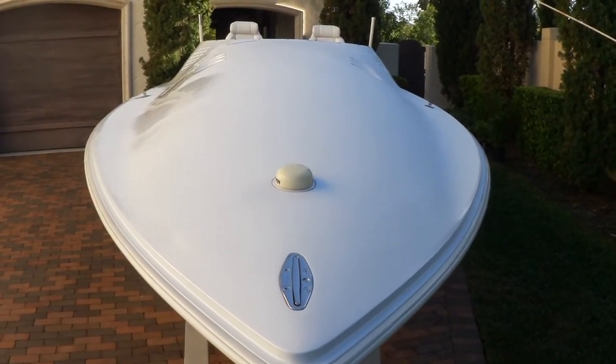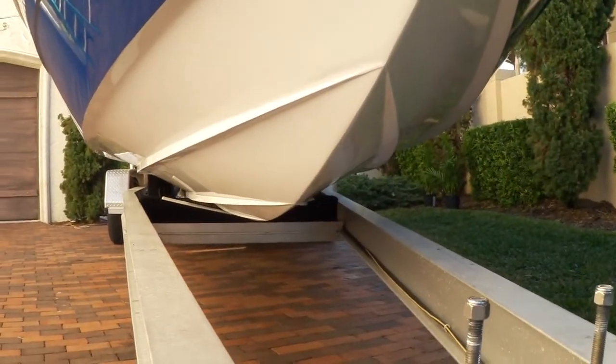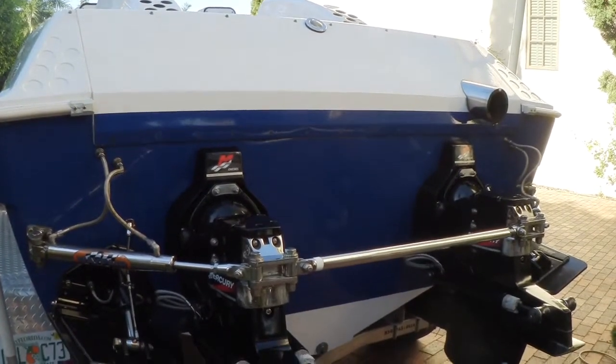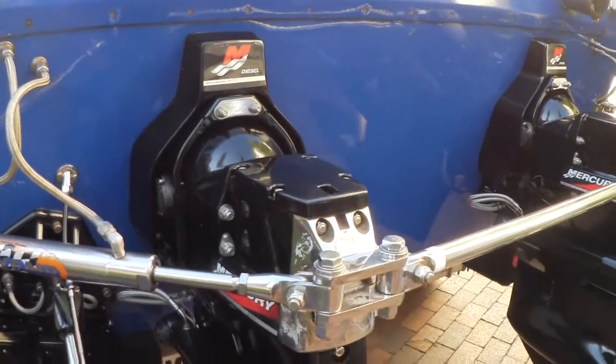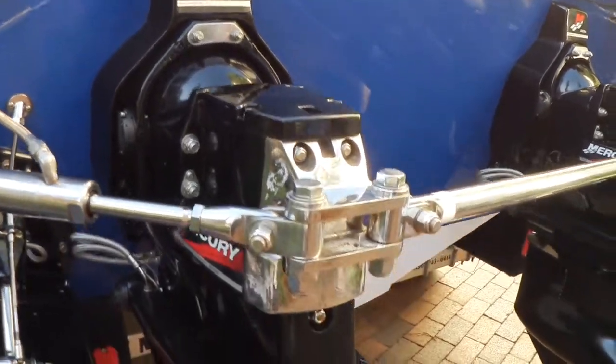And also, let's give you a look at the bottom of the hull. Just looks super clean. And let's give you a good shot of the aft while it's out of the water. And here's an up close and personal look at these Mercury diesel Bravo 1 drives. And you'll see just in fantastic condition.